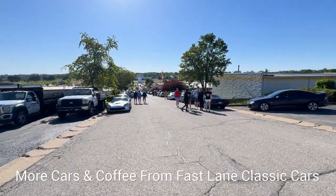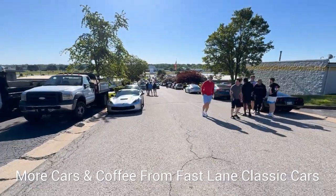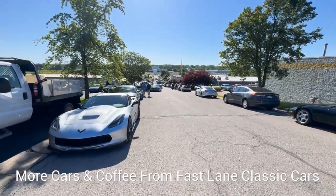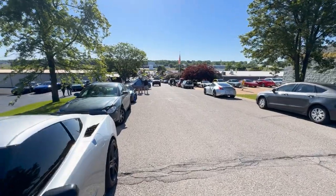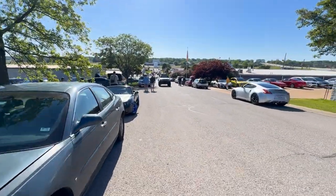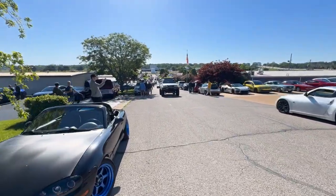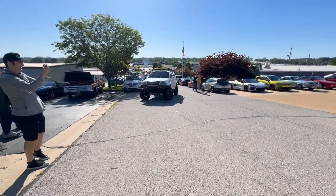So I went up the hill here at Cars and Coffee at Fast Lane, St. Charles, Missouri, and just wanted to see. A lot of times they have a big Memorial Day show, and these parking lots will be jammed with personal vehicles, and it's still filling up, but not as many up here as I thought. But I just wanted to shoot a view from top of the hill.